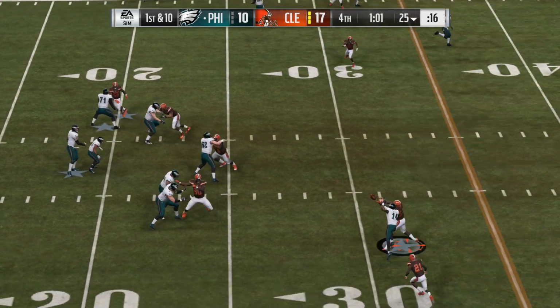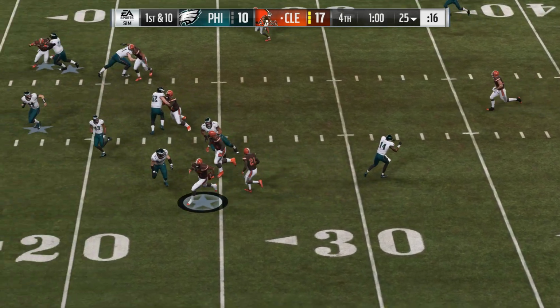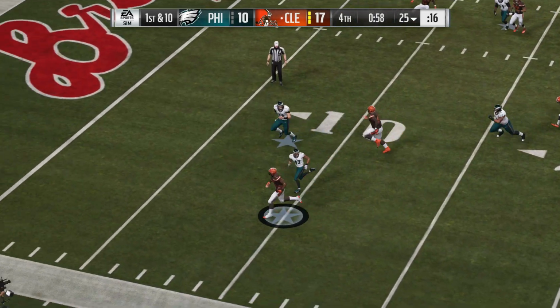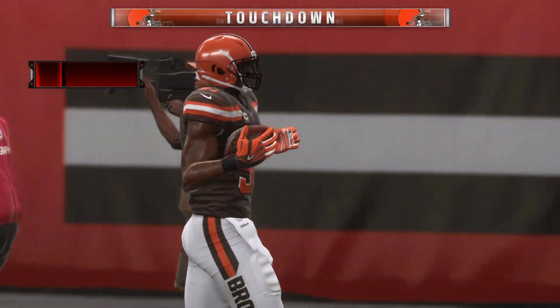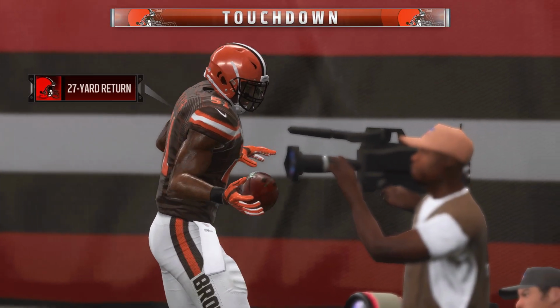Back to throw. And, a crusher there as it's intercepted. Picked off near the 29. And he'll score. Touchdown, Browns.